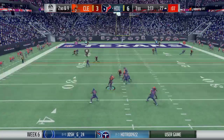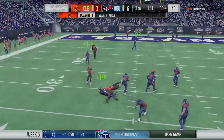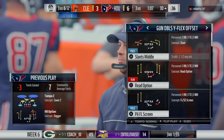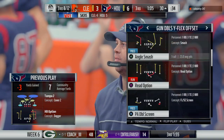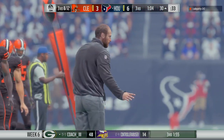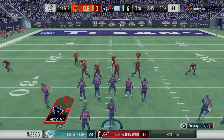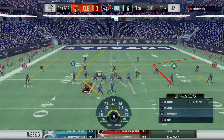Back to throw, Watson. Under pressure, and he'll go down. Sacked back at the 31. The number 1 overall pick, Myles Garrett. And they'll be facing a 3rd and 12. And the offense now will try to regroup after the sack on second down.